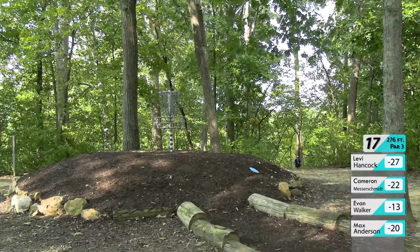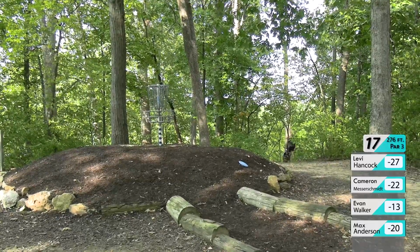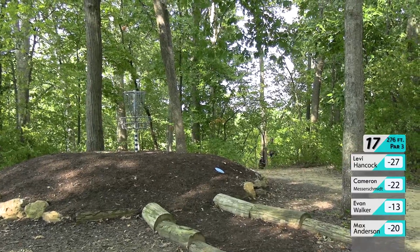And we have some camera mishaps, I think. So we only have the backside of these putts currently.